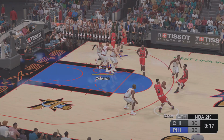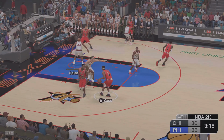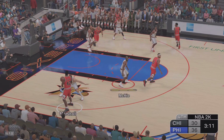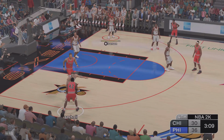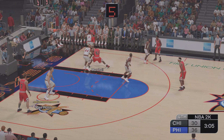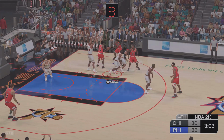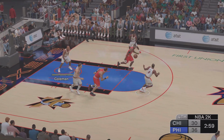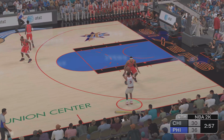76ers on defense. A great fourth quarter, just giving up 2 points. Rose passes to Marshall. Chandler with a screen for Marshall. Shot clock at 5. Pass to Crawford. The Bulls with another miss. The 76ers leading by 6.